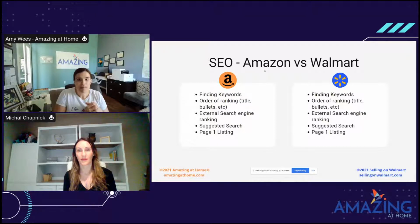The search terms in the backend fields also play along with that ranking. All right. As far as external search engine ranking, you should always write your listings on Amazon to rank both on Amazon and off of Amazon. So you don't just want to use Amazon keywords. You want to look at what is ranking outside of Amazon as well, right? Because 65% of Amazon's traffic comes from search.